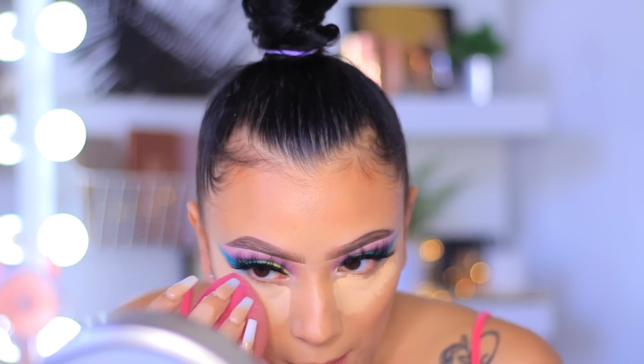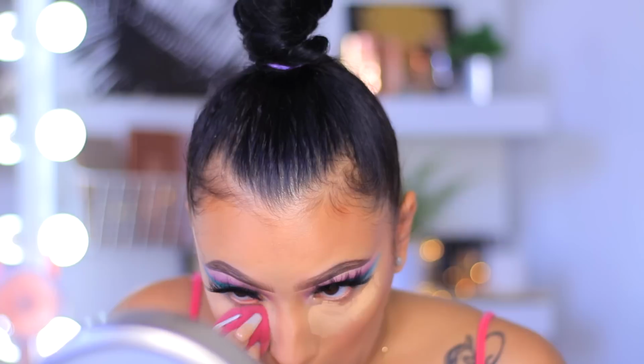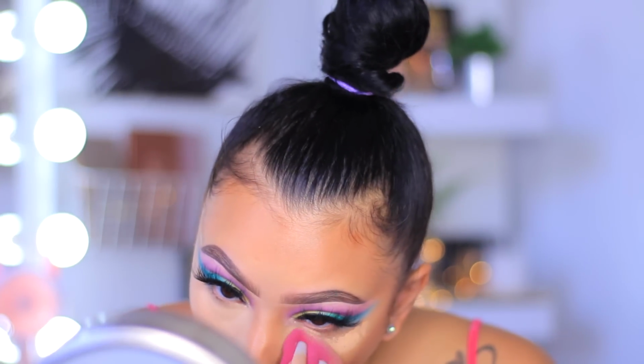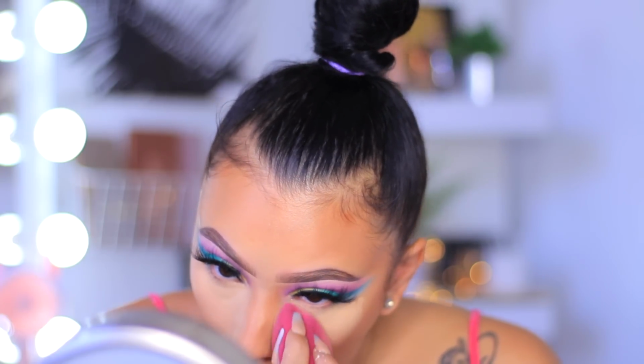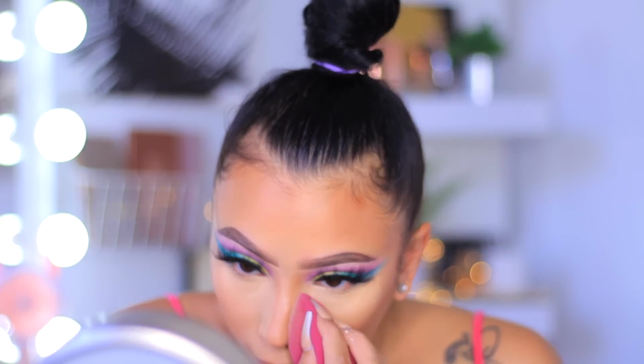So I have mine in the shade Light, and I am now just gonna blend out my concealer with the same beauty sponge that I used to blend out my foundation, which is also from e.l.f. This is their Total Face Sponge, and I literally swear by this sponge, you guys. Like, I honestly feel like this is the best sponge, period. Like, honestly, because it's from the drugstore, it's cheap, and it's just so good.